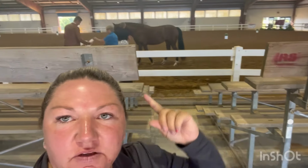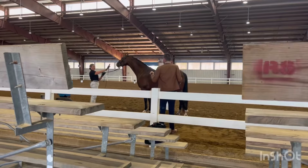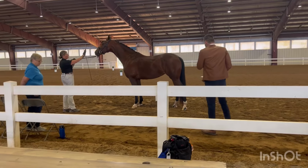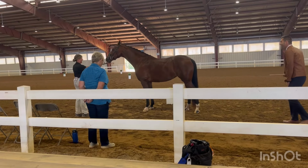This horse is stunning, I'm not even gonna lie. And then they set up just like we do. There, is she a half? What's her? Half Dutch, oh, there you go. I saw her walking by and I was like, I need to get her. So again, dressage type. This horse is lovely.